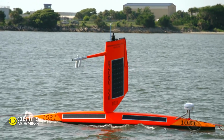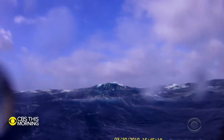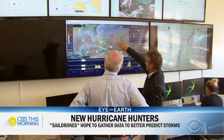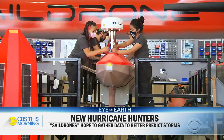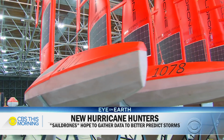If it works, these solar and wind-powered autonomous drones will provide the first ever data and video from the surface of the ocean inside a hurricane, relayed in real time back to Saildrone's mission control at this former naval air station in California, which houses its Orange Army, a fleet of more than 100 drones. We have nothing else that has done this, so it would be extremely new and extremely valuable.